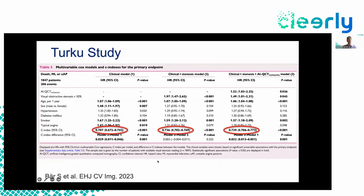When you look a little more in detail at this table, you can see that the clinical model, the clinical risk factors, had moderate performance with an AUC of 0.71, which increased after you add stenosis, and had a minimal increase, although not statistically significant, when you added AI-QCT ischemia. However, in multivariate analysis, AI-QCT ischemia was still an independent predictor, with approximately a 1.5-fold increase of events in the multivariable model that included 50% stenosis, showing that this provides some additional information for discrimination of patients at risk.